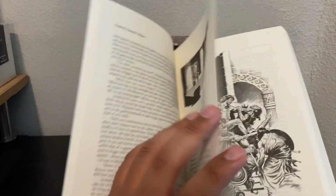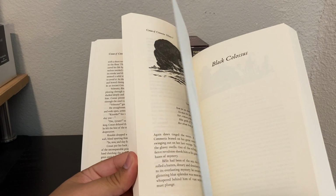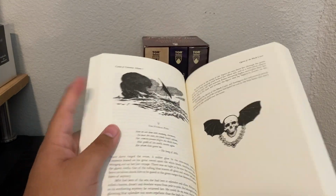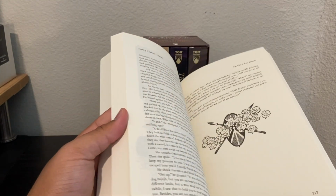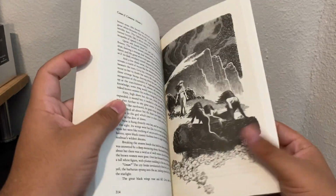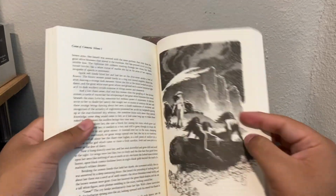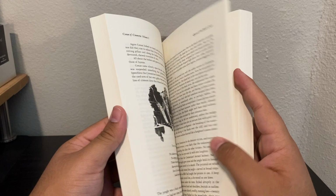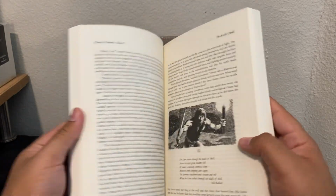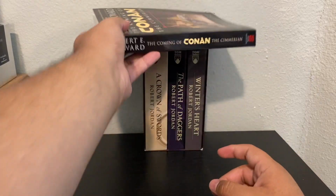I did a review for the Cole one recently, and as you guys can see, these have illustrations littered throughout the book. And it's really interesting because these are short stories, right? So each short story comes with its little set of illustrations, and they add a lot to the atmosphere of the series. And given the fact that Robert E. Howard is really good at atmospheric writing, it's really, really nice to have these additional things to help you get into the mindset, right?